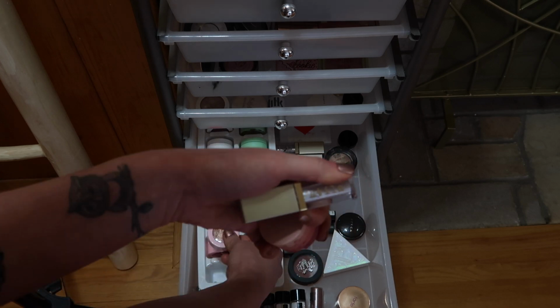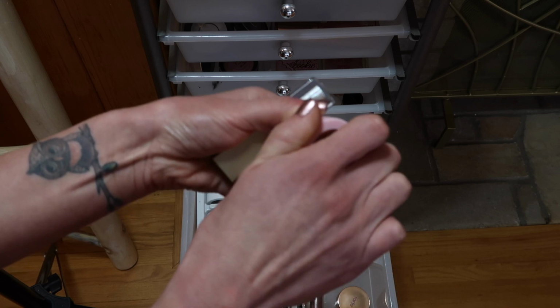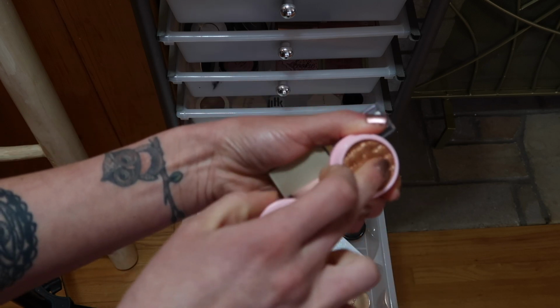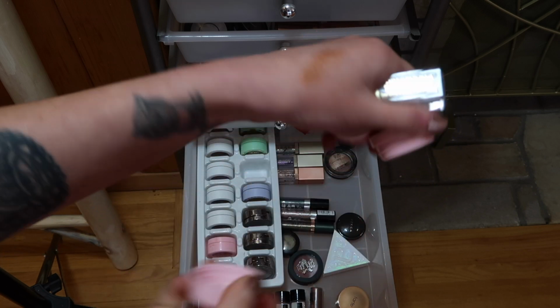And then I think I'm also going to grab this from Ace Beauté. This is in the shade Iced Latte. This is really similar to the ColourPop Super Shock Shadows, and this is a really intense coppery shade.